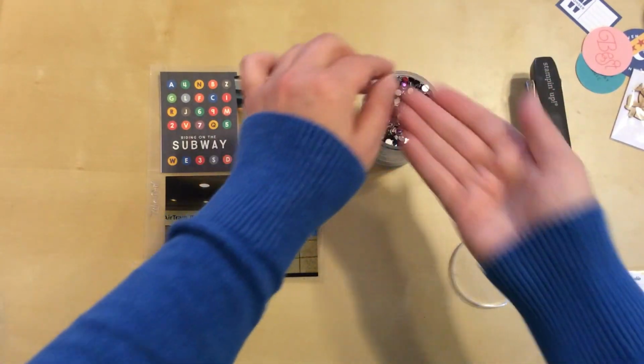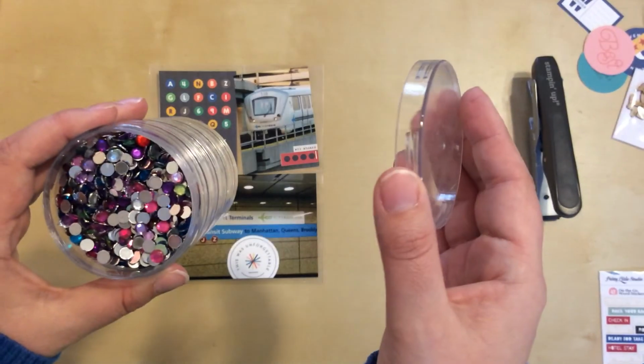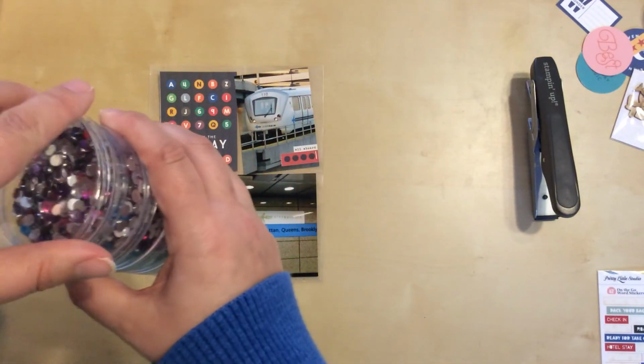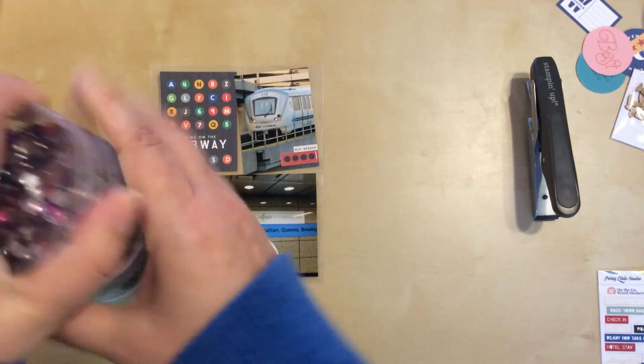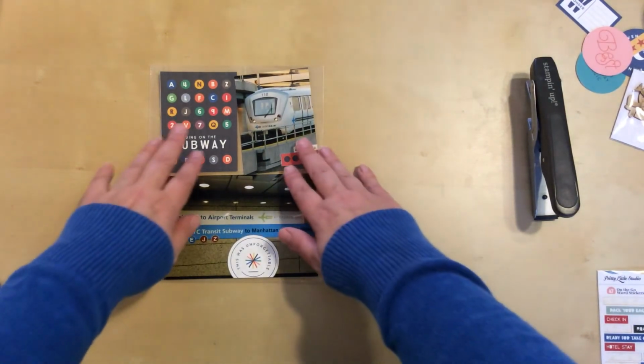And I don't think I have any smaller ones than these. These are, ooh, are these 3/16 or 1/8? Well, whatever size they are, I don't have any smaller ones, I'm pretty certain. So that's not going to work. So I think it will stay just like this.